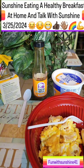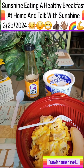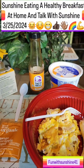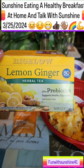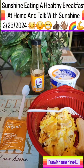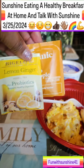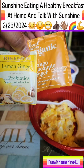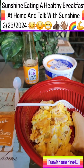Let's see. I'm holding the gimbal and talking at the same time. I'm gonna add one of these, and I'm always mixing my teas. I'm gonna add one of these lemon ginger herbal teas. I love tea, guys. I'm always drinking tea in the morning. It's been helping. So I'm gonna mix these two teas together, the mango, pineapple, and ginger, and then the lemon ginger. I'm always mixing something together.